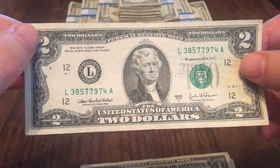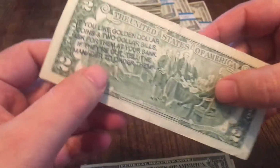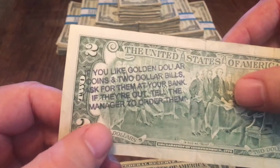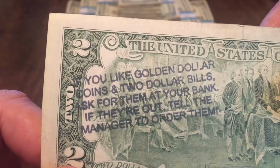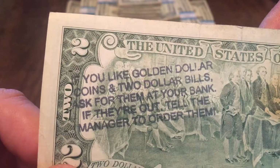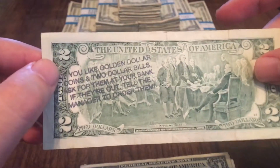And the reason I pulled this, aside from the fact that I found it in a $1 strap, was that it's got this little note stamped on the back. It says right here, if you like golden dollar coins and $2 bills, ask for them at your bank. If they're out, tell the manager to order them. So somebody definitely wants to keep $2 bills in circulation.